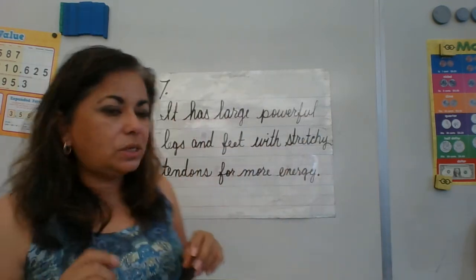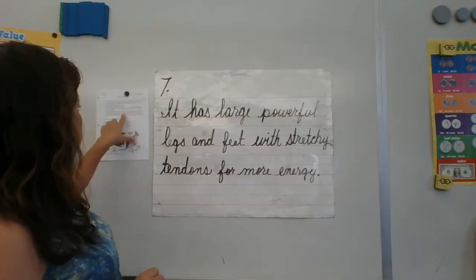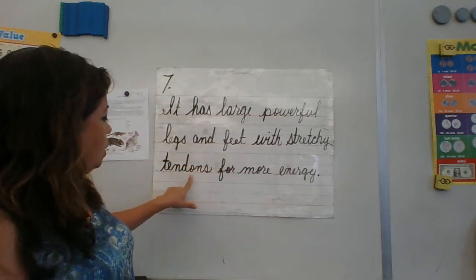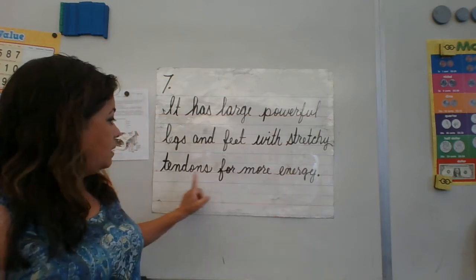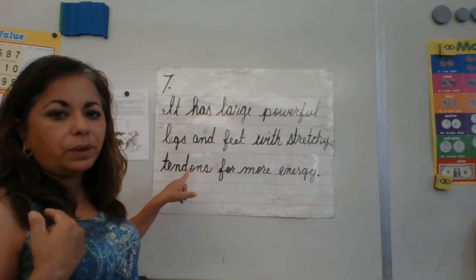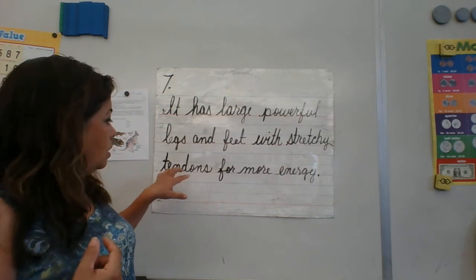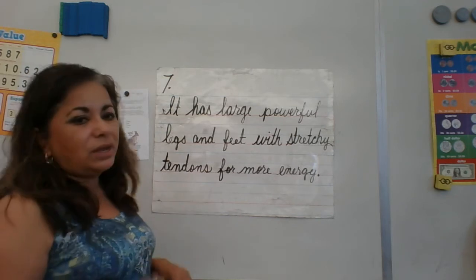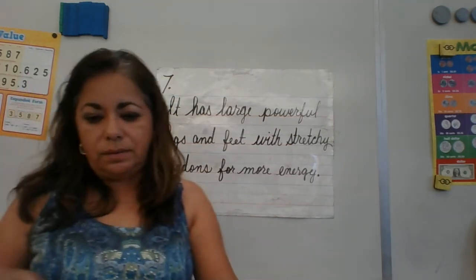All right. So this is the answer. The question is, how has God designed the kangaroo for jumping? It has large, powerful legs and feet with stretchy tendons for more energy. And I didn't write this down, but the tendons store energy. Our tendons don't store energy, okay? The kangaroo needs a lot of energy to be able to hop as much as it does. So kangaroos don't walk, they only hop. So that's your answer for number 7, all right? And we're almost done.